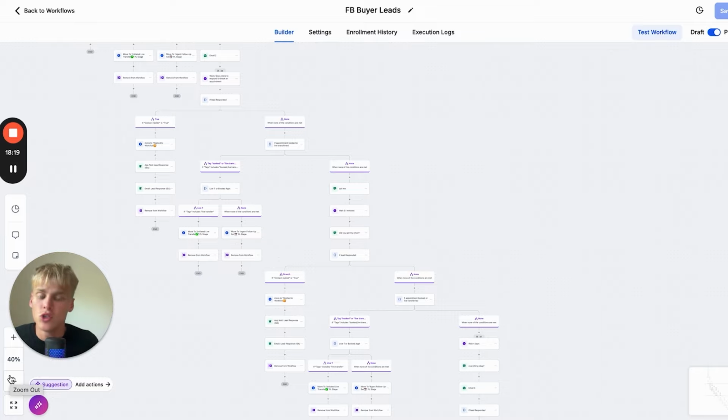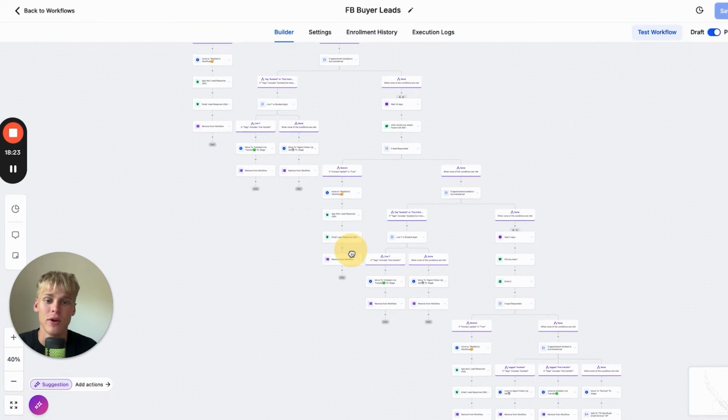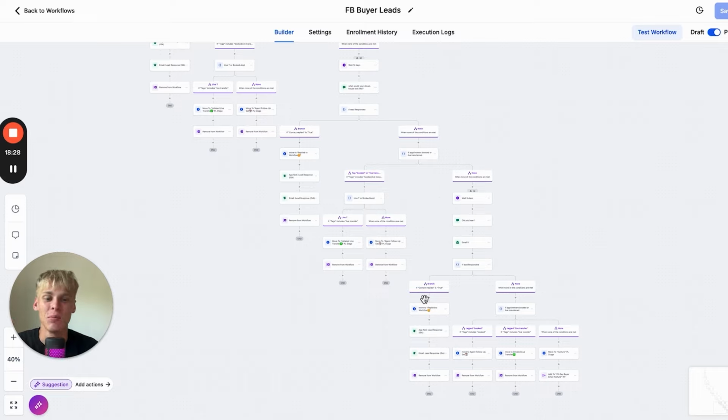Without diving into too much more detail, this is just something that I highly recommend you have set up. And as you can see here, this goes on forever. It's like an entire month. And then what it does is add them to a nurture sequence. So we're going to send them emails for a year and a half, right? So it's really important to have something like this set up. I can't stress it enough.